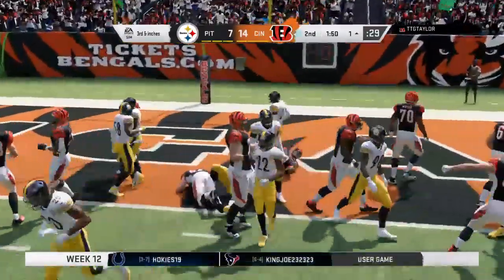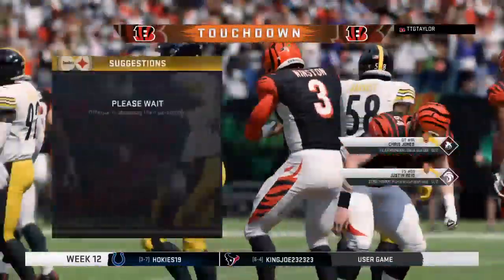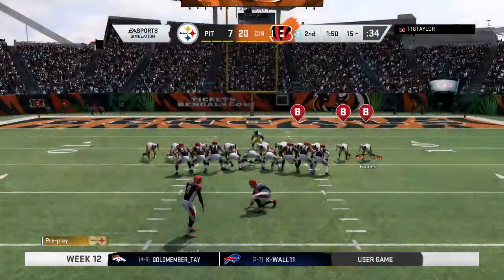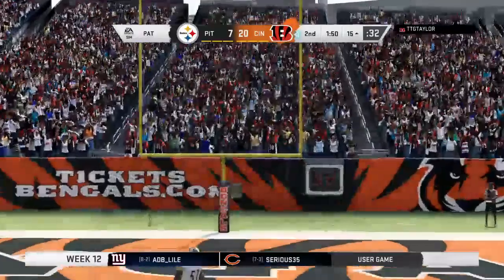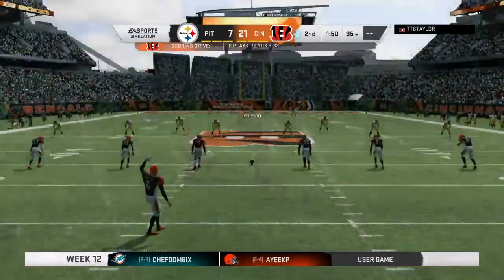Winston sneaking it. And he takes it into the end zone. Touchdown, Bengals. Jameis Winston on his way to a monster game. 3 first-half touchdowns. And the Bengals widen their lead. Extra point put through by Boswell. And it's now 21-7.